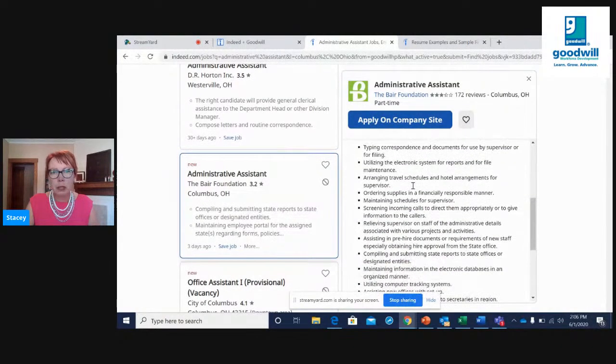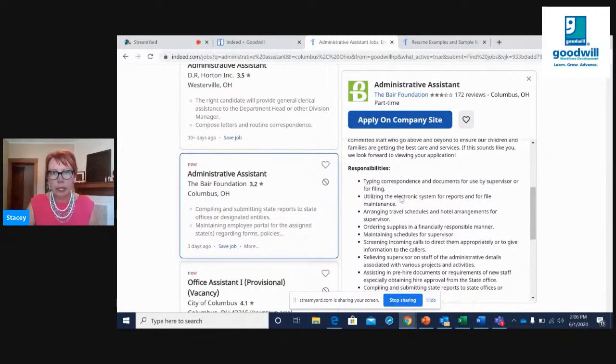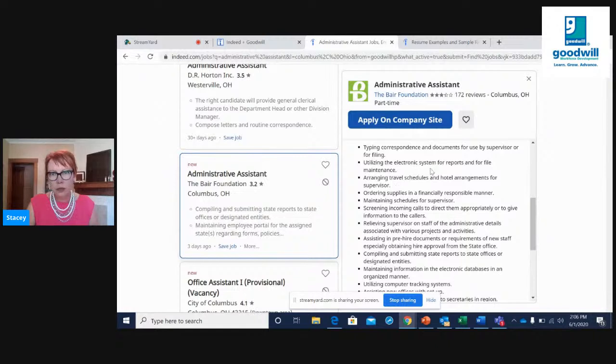Now let's go through the responsibilities. Everyone knows that administrative assistants are in charge of that office, they run everything. So let's make sure that we are familiar with the responsibilities that the Bear Foundation is going to look for. And let's go through some of these. Now, typing correspondence and documents for use by supervisor or filing. Okay, so that's typical correspondence and documents. Utilizing the electronic system for the reports for file maintenance, basically being organized, arranging travel schedules and hotel arrangements for supervisors. Okay, so remember, I'm going through these for a reason. So kind of put these in the back of your mind here.